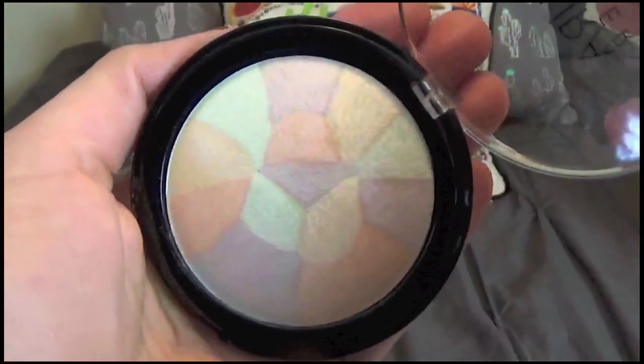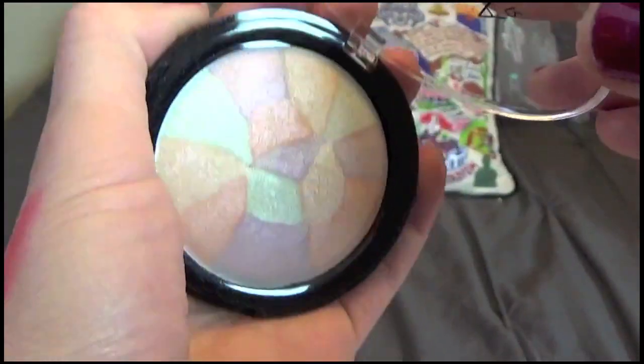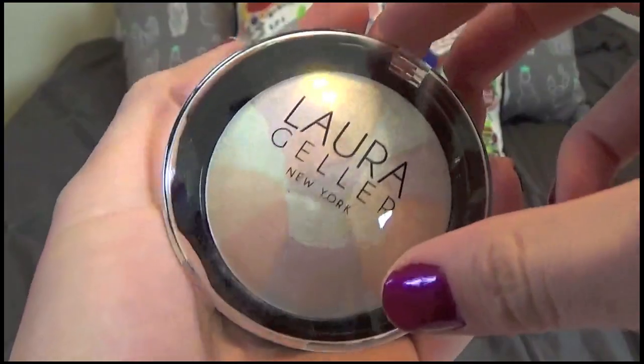Okay, next up, this is not a drugstore product. I actually heard about this from Rach Loves here on YouTube, and it is the Laura Geller Filter Finish Baked Radiant Setting Powder. There's only one shade, which is Universal. I never know how true those universal things are, but I'm very fair skinned, so I know it'll work for me.